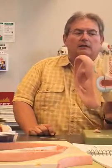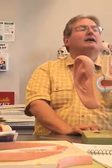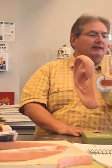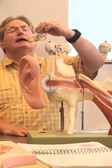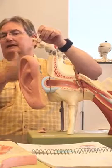Any questions on this model? I have a couple questions about the numbers. Okay. The semicircular canals have 35, 36, and 37. The cochlea would be each one of these. The cochlea, it's kind of rubbed off. It's this thing. Yes, it looks like a seashell.